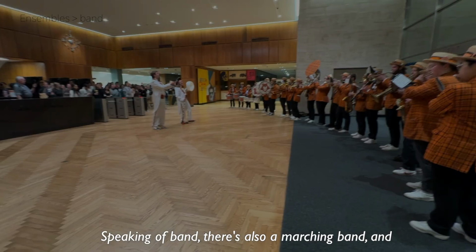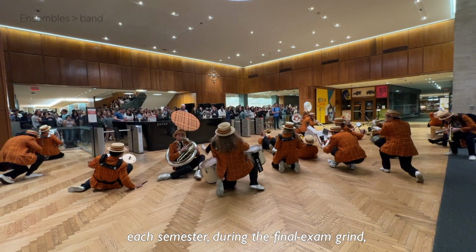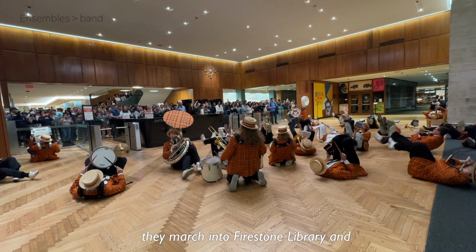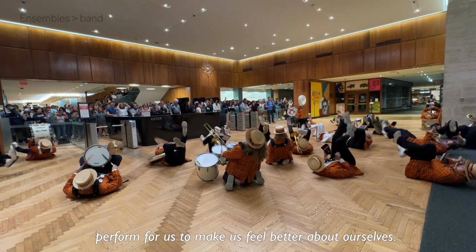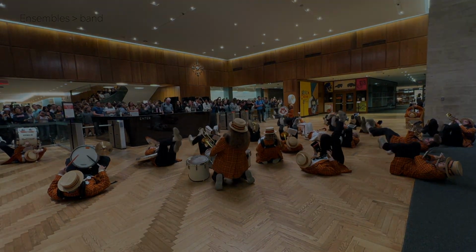Speaking of bands, there's also a marching band, and each semester, during the final exam grind, they march into Firestone Library and perform for us to make us feel better about ourselves. Yay!